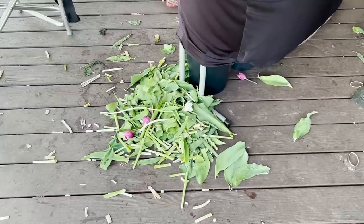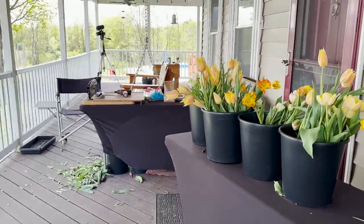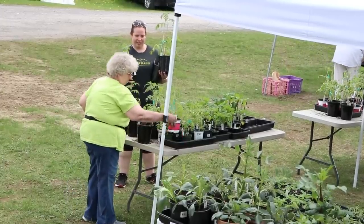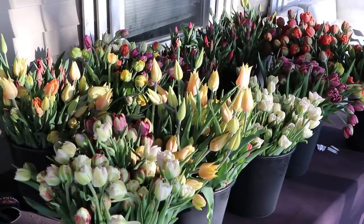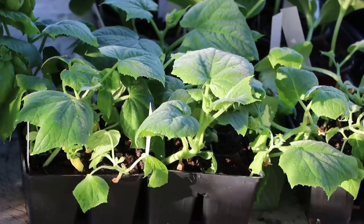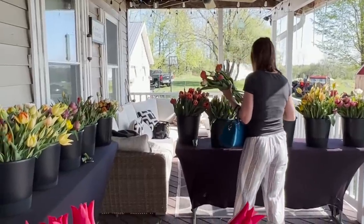Wow, what an amazing day. I have to thank all of the people who showed up to my bouquet bar and the seedling sale, and all of my helpers that I've had for months. It's a lot of work between starting the seeds, keeping everything watered, alive, and fertilized. The hardening off process takes a long time, and it takes a lot to prep for a sale like this, but it was very successful.